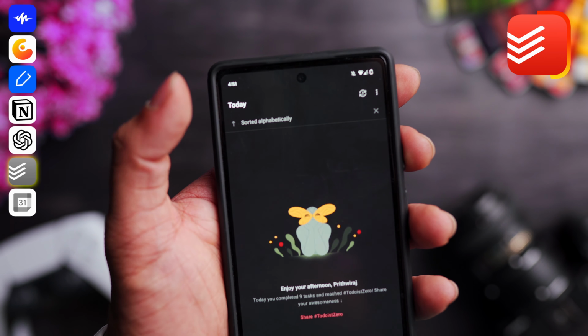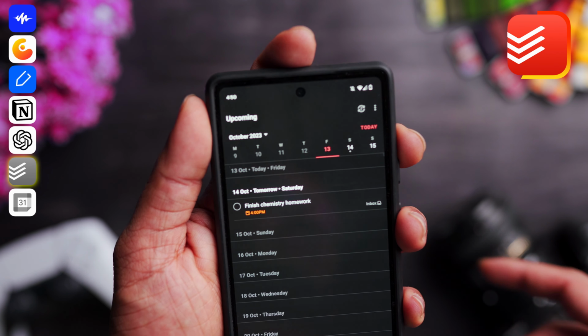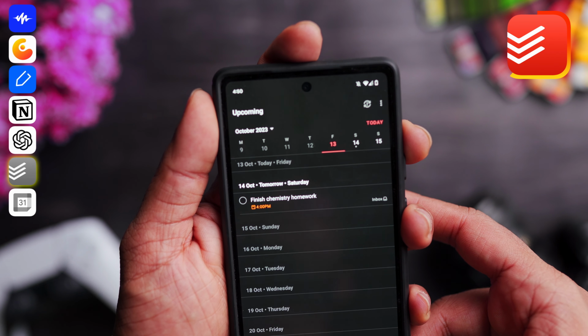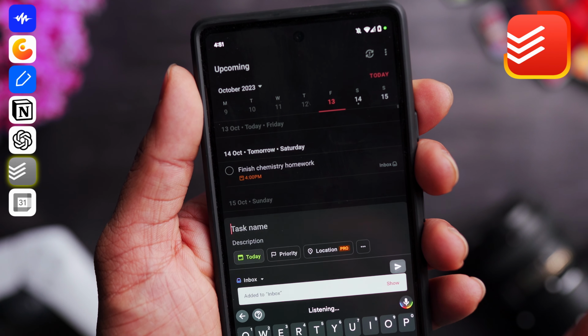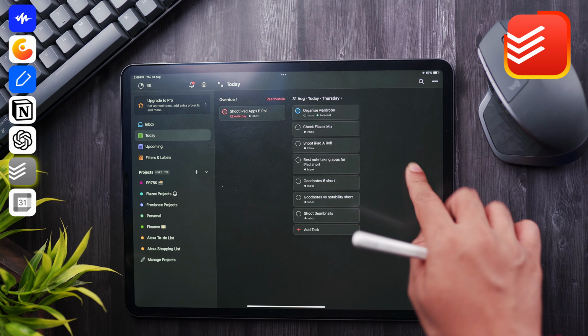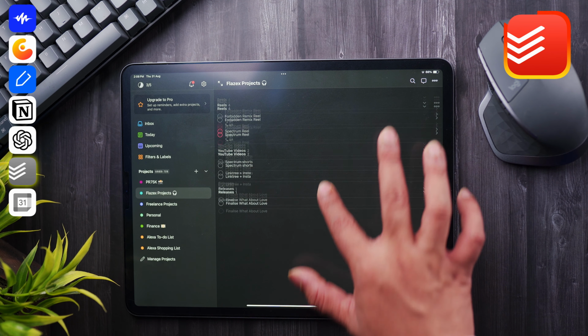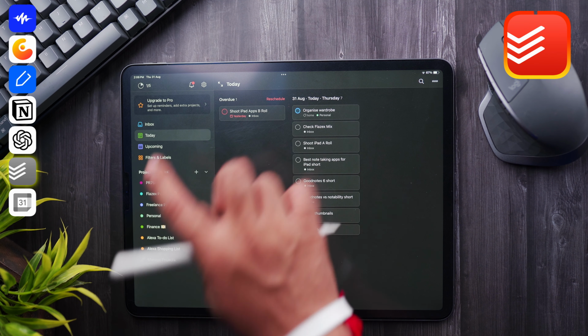The thing that I like the most about Todoist is that it supports natural language. You can simply type "finish your chemistry homework on Saturday 4 p.m." and it will create a time-based task for you. On top of that, it's very easy to create recurring tasks like "practice algebra every Tuesday at 10 a.m." and it will schedule that for every week. You can also divide your tasks into different projects in order to manage them more efficiently. It's a cross-platform app. The desktop variant of this app actually makes it super convenient to reschedule your tasks.